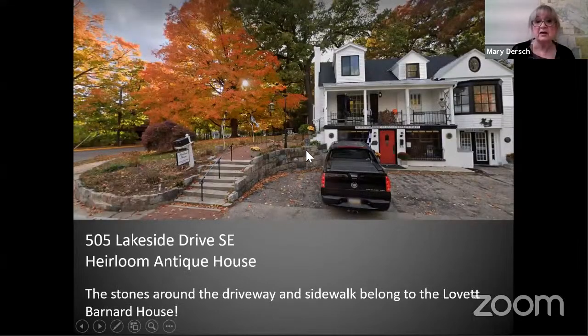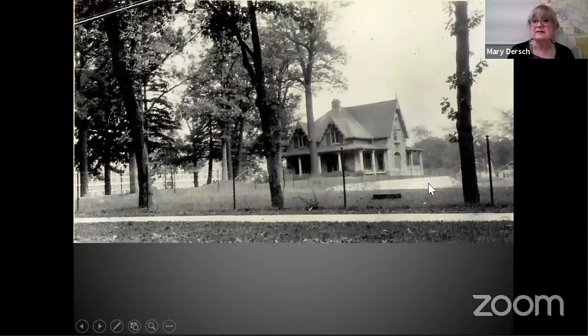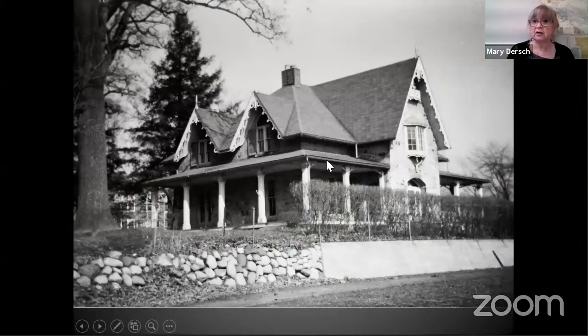So now we can see the old stone around Heirloom House. We can see some old views, and we can see that that wall is still in the parking lot in front of Wealthy Elementary. They really could have left that house, and I would have claimed it for the history room, because right now the history room is not very big, and we need a building for our history room and museum.